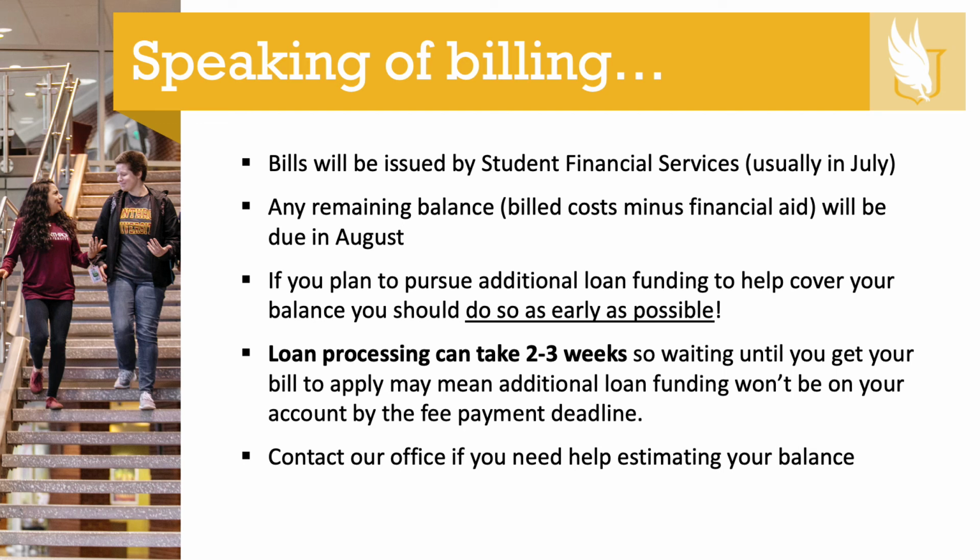If you plan to pursue an additional loan, like the Parent Plus loan or private loan, to cover your balance, we want you to do so as early as possible. Loan processing time can take 2 to 3 weeks, so waiting until you get your bill to apply for an additional loan may mean that funding won't be added to your account in time for the fee payment deadline.